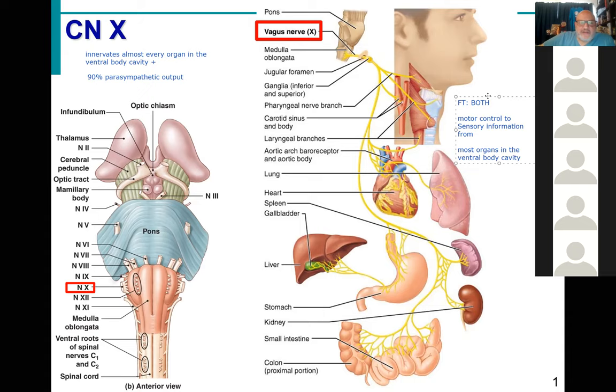And of course, how does it get there? Skull exit. The jugular foramen. There you go. Excellent. All right. Questions on that? Excellent. Two more.